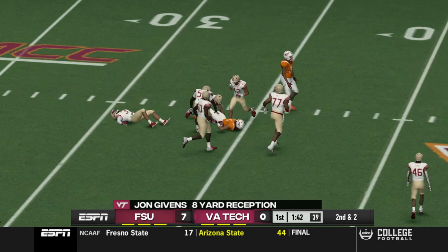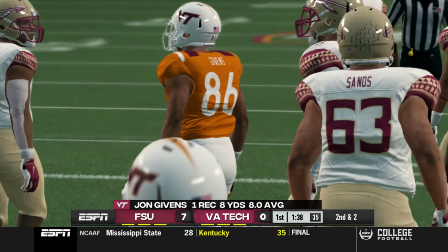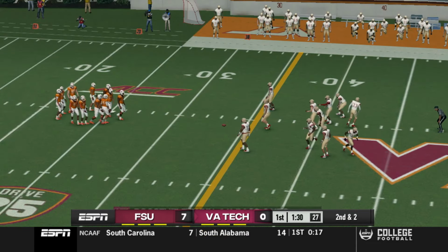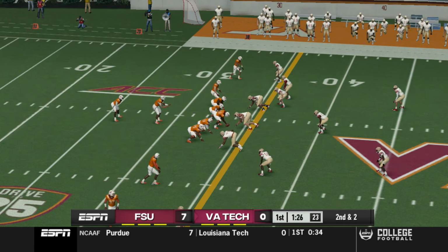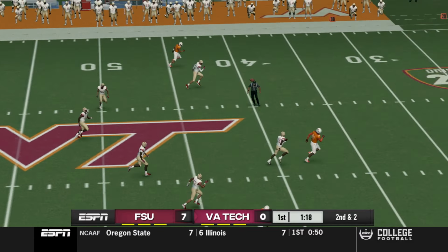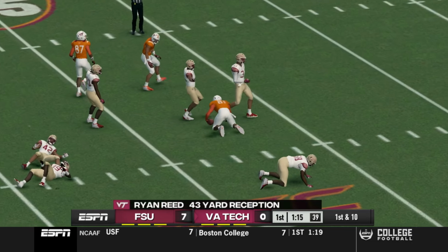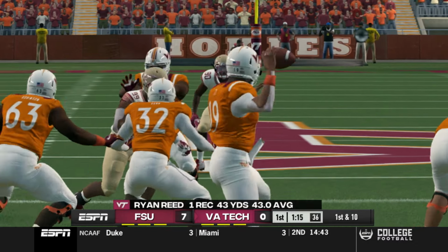Brought down around the 33-yard line. It's second down, and they're about 2 yards away from the sticks. Wants to go long and does. He's taken down at about the 23-yard line. And that's the way you're supposed to play pitch and catch.